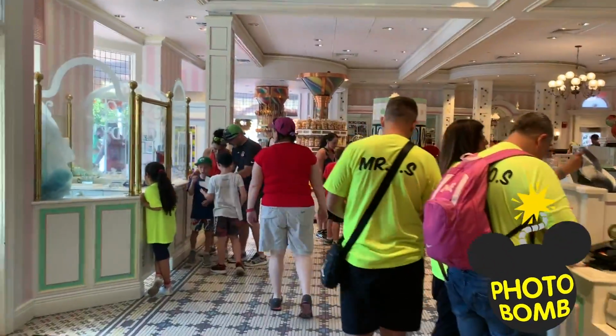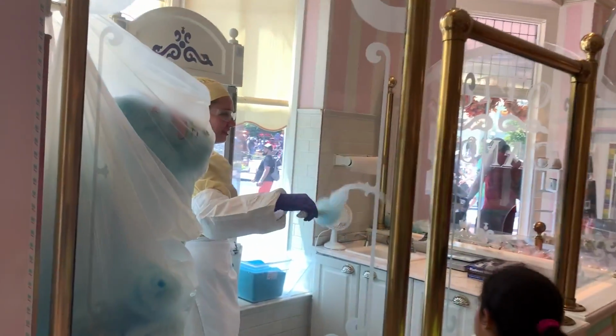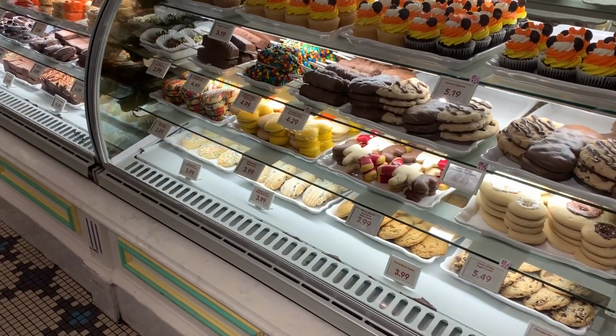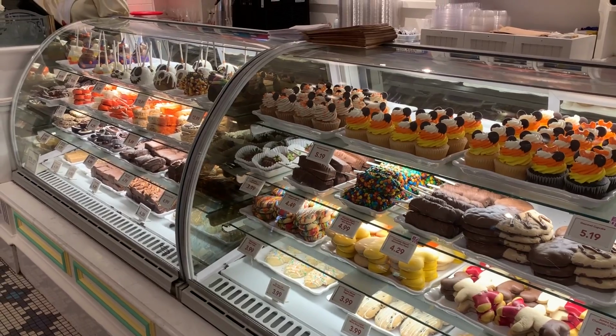The confectionery smells amazing, probably because of this cotton candy they're spinning right now. Delectable goodies, Rice Krispie treats, cookies, cupcakes. Look at those insane caramel apples.